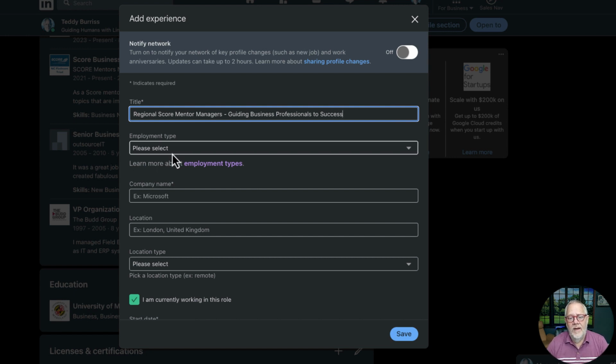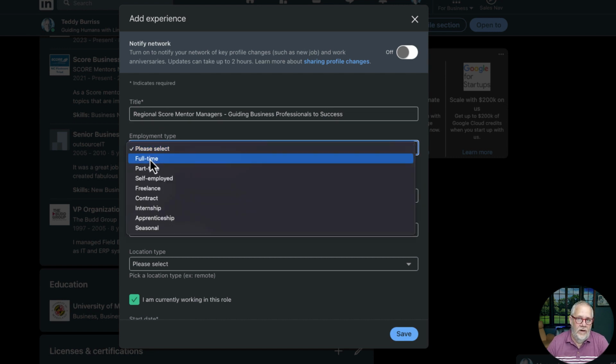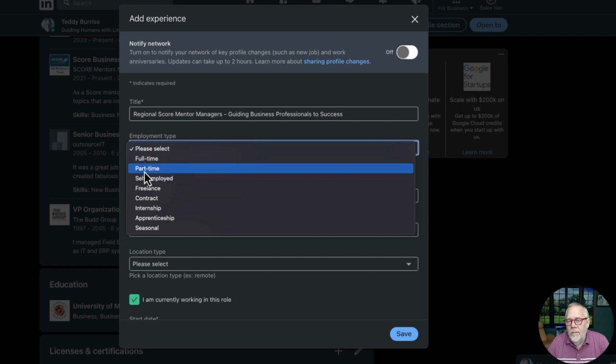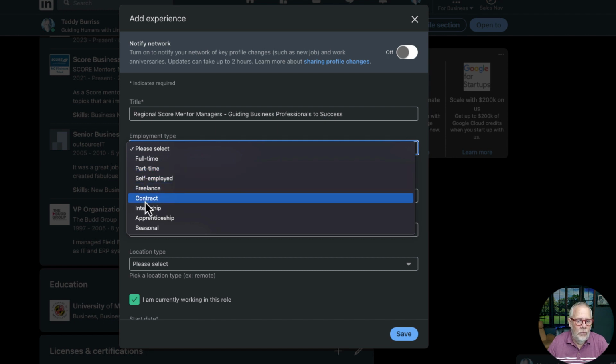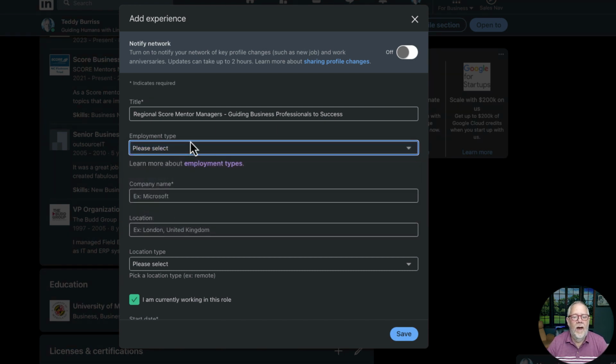Now, employment type, when I go to add that, you don't have to put anything. You may, if it is full-time, whether you work for someone else or you run your own business, you may want to put full-time. I'm personally not a fan of self-employed, but others like that. Maybe if you want people to know it's part-time, you want them to know it's contract or apprenticeship, that's fine, as long as there's a benefit for the viewer, the target audience, to know that you are in this different role. For me, I don't put anything.